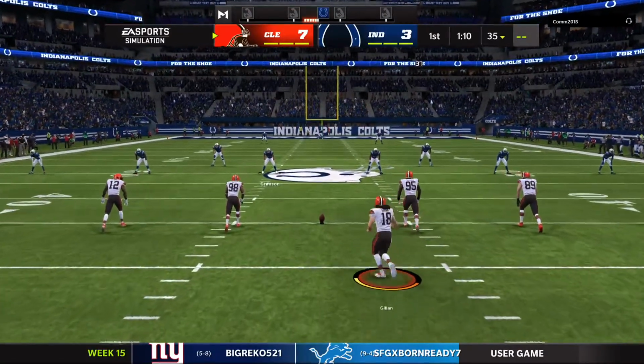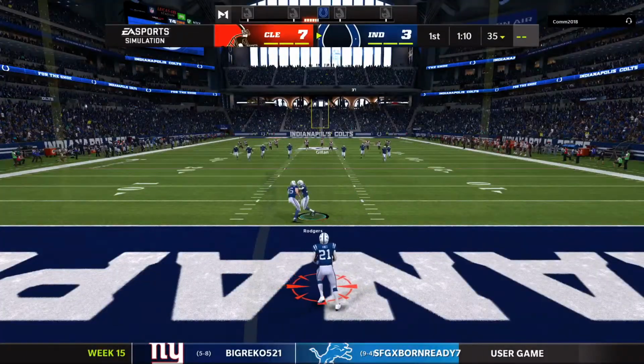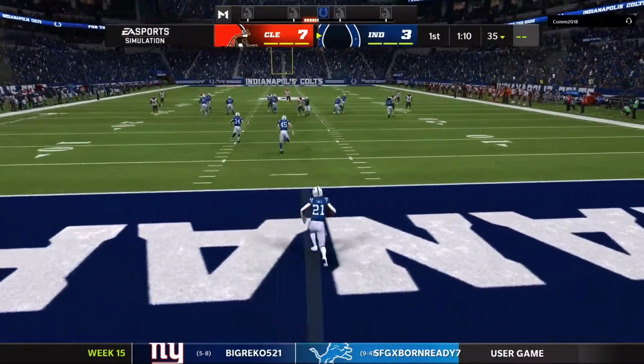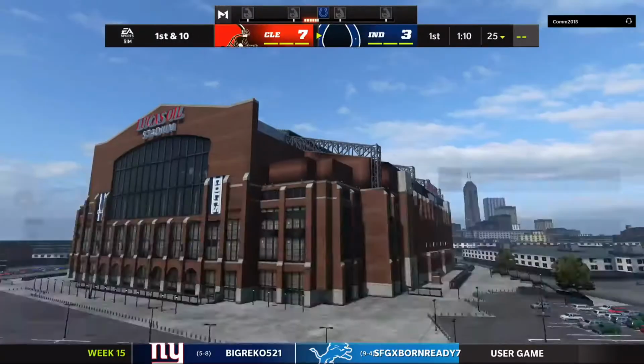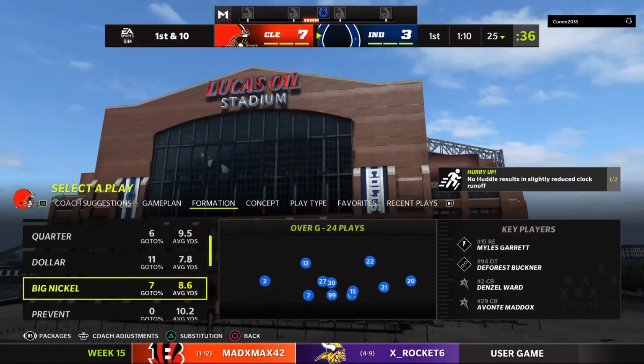Out is the kickoff unit as they run up and send this one away. And no thought of a return here for Hines. At their own 25-yard line.